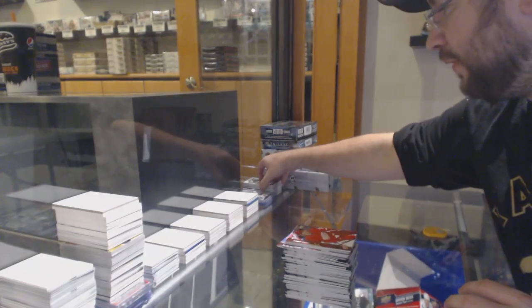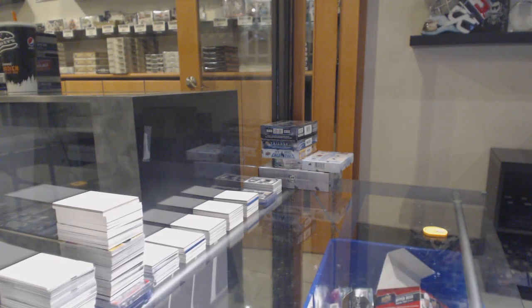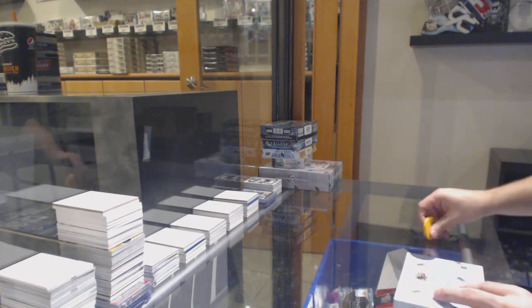I was going to say, I would have to see the card to know exactly what card it is. But it could be possible it's a non-auto, but the back is incorrect. That is a possibility, just so you know.